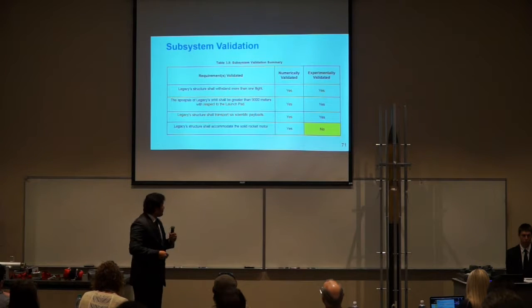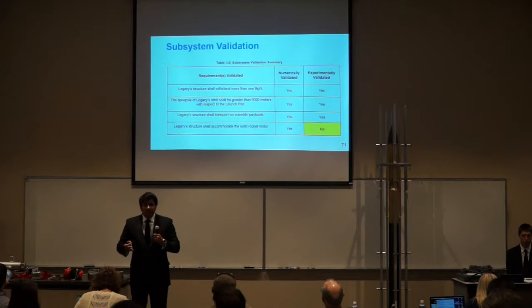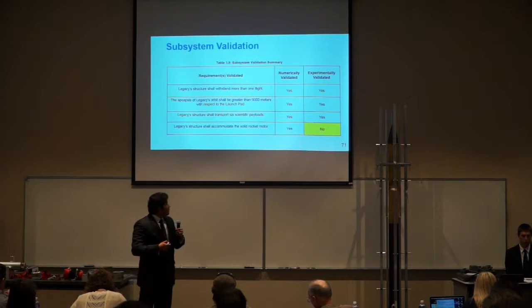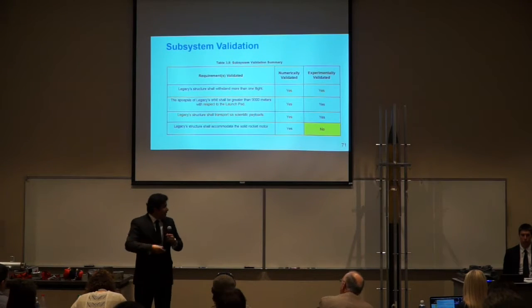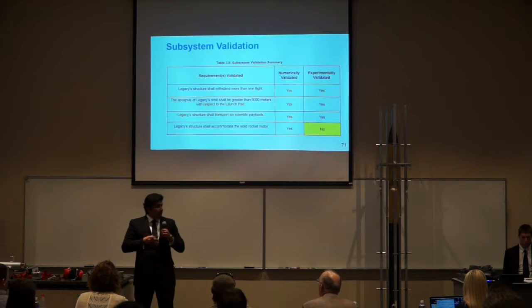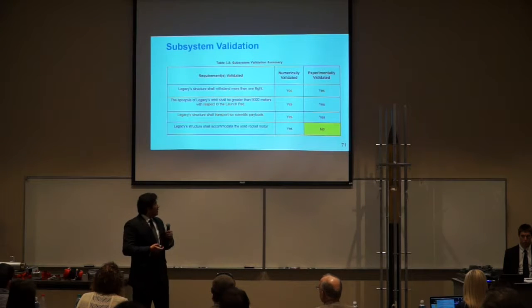In conclusion, here we have a table with all the requirements listed, and as you can see, all requirements have been validated either experimentally or numerically, except for the solid rocket motor accommodation test, which was not validated experimentally because during fabrication of the carbon fiber, there were dissimilarities between the entire section of the carbon fiber, which led to the centering rings being misaligned, thereby not allowing the motor casing to be slid in perfectly.